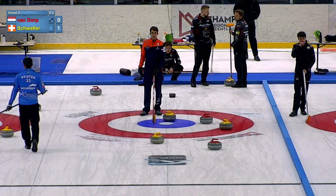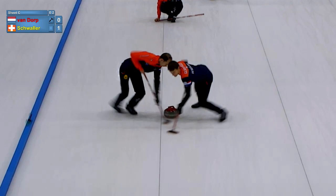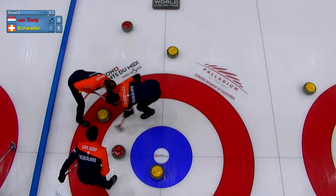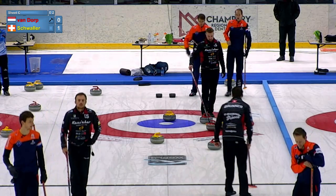And if they do that, it'll be getting harder and harder for the Swiss team to remove those stones, as we see Lawrence Hoekman, the second player for Team Van Dorp. Giving a good scrub. Needs to be better than the yellow. Very nicely done. That's a terrific shot. There is yellow and red on the side there, which Yannick's looking at.